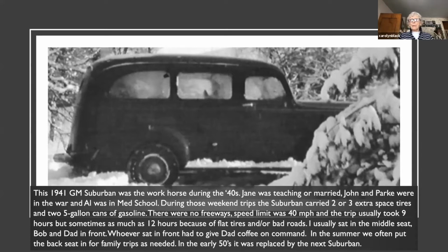And then to top it all off, poor mother, she just couldn't take this idea of her boys going to war, and she was not 100% well. She had high blood pressure and terrible headaches. And so that summer after Pearl Harbor, she had a stroke and died. So everything changed in our family after that.